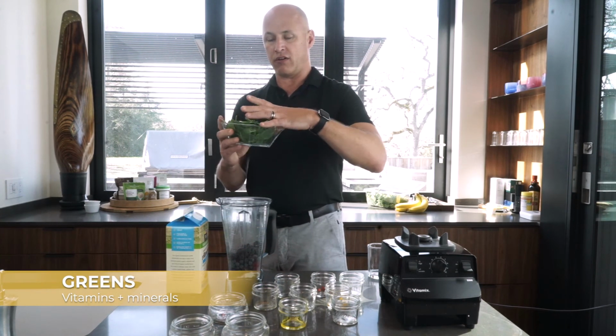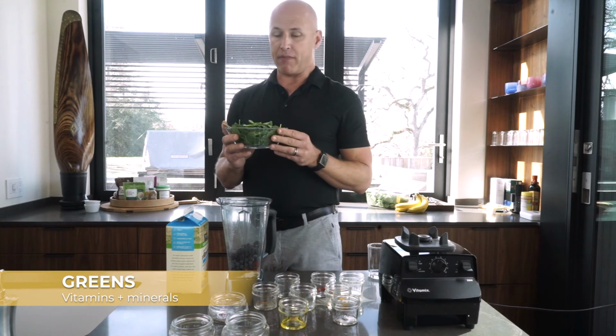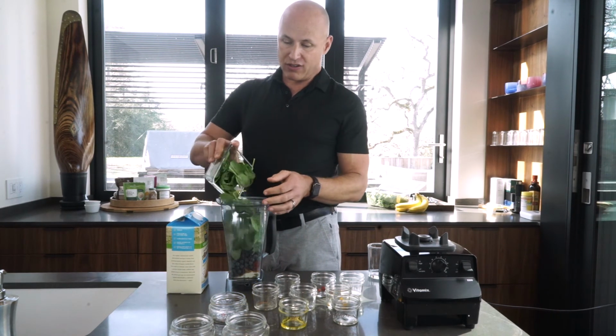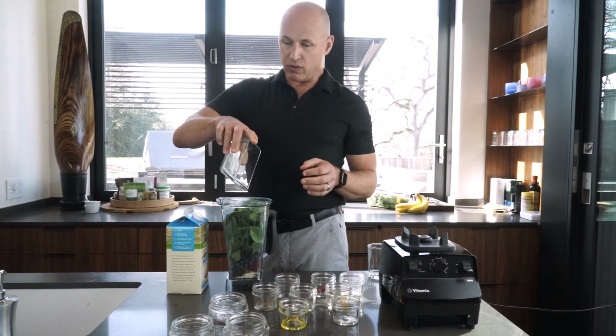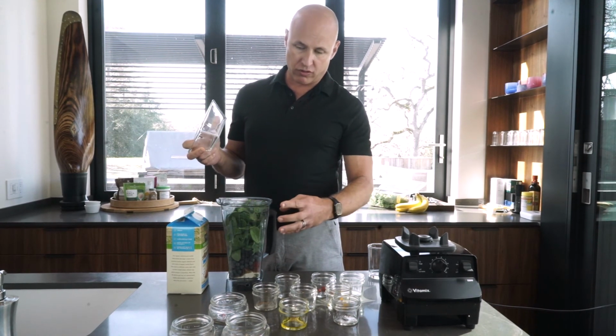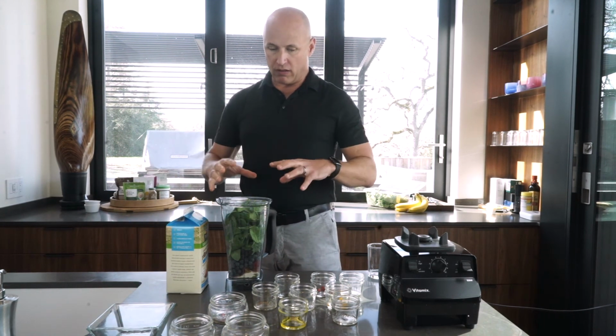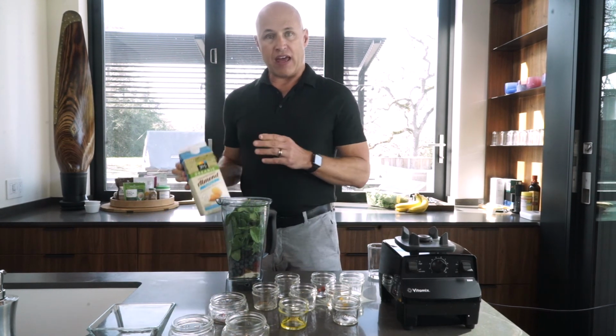The greens, again, are great because they add a lot of vitamins and minerals that have protective properties for your cells. I try and add about as much as I can squeeze into a blender because it breaks down. Most of these macronutrients or larger food groups are close to 90% water, so they really break down well into almost nothing. And then we have to add a liquid component.